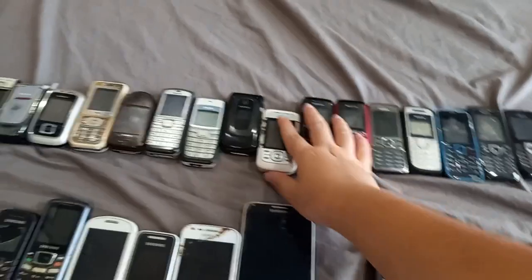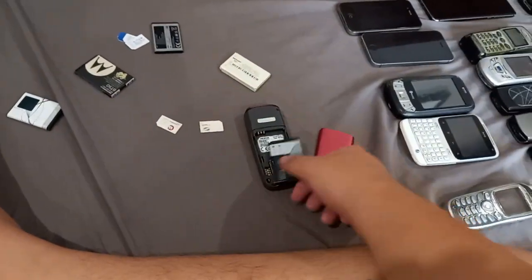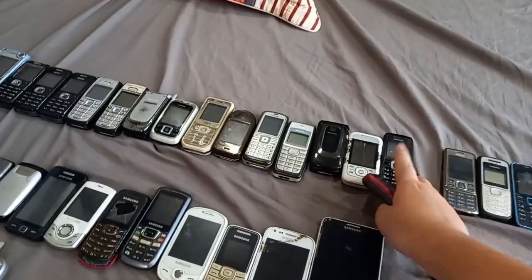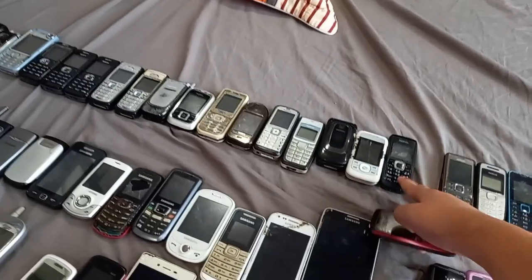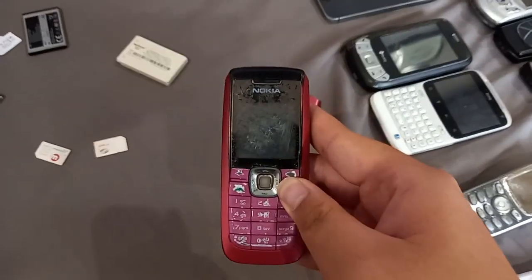Now the 2600, actually these won't work. I will turn on one of them. 2626 I got. These two came from different family members. I will turn on this one. This one is the same.